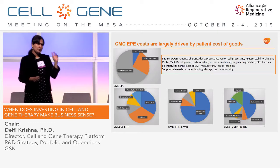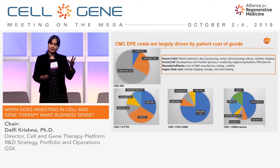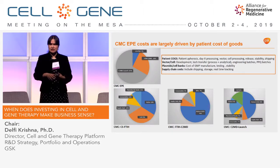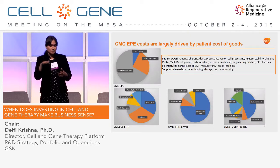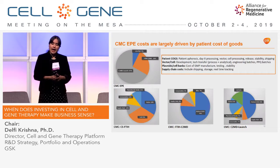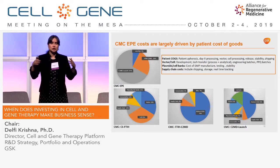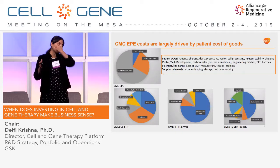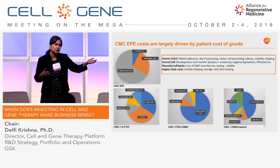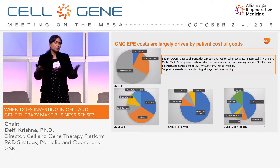And when you look at the CMC component of the non-people costs, and this is an oncology ex vivo cell therapy example, autologous, what you see is that the biggest component of that, no surprise here, is the patient clinical cost of goods, those big blue things on the right in the bottom. And what we define as vein-to-vein cost, that cost of goods that is incurred, includes all the way from patient apheresis all the way to shipping. That was one of the biggest drivers of cost of development. And then depending on how big your program was and the number of vector or cell sites in your network, it also drove the program costs pretty high.